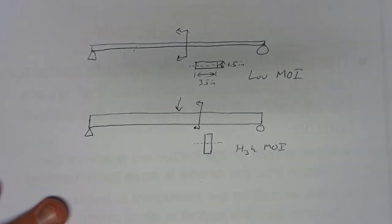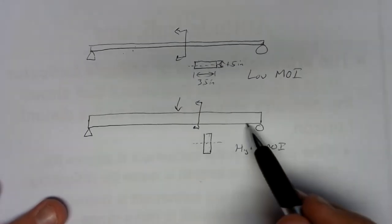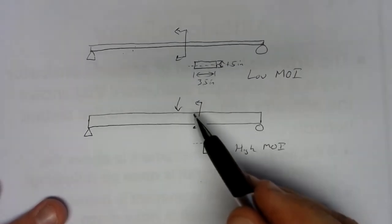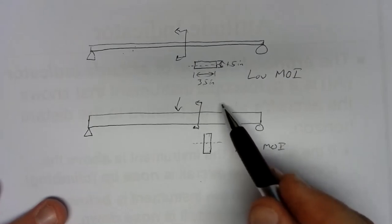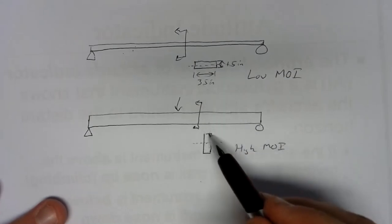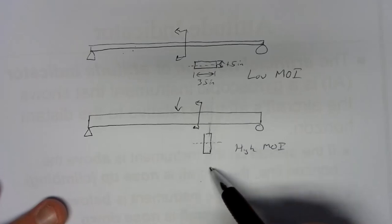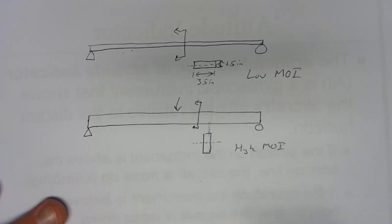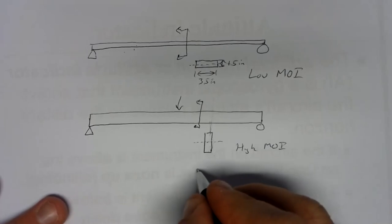Now, if you had a 2x4 and you were getting too much flex out of that, maybe you go to a 2x6 or a 2x8, a 2x10, 2x12. What that's doing is it's making this dimension bigger and bigger so that we have higher and higher moments of inertia. If that doesn't give you enough resistance to bending, maybe you go to something like an I-beam.